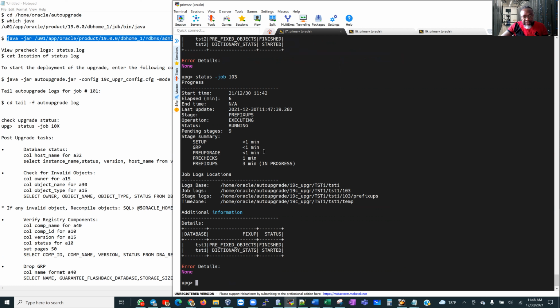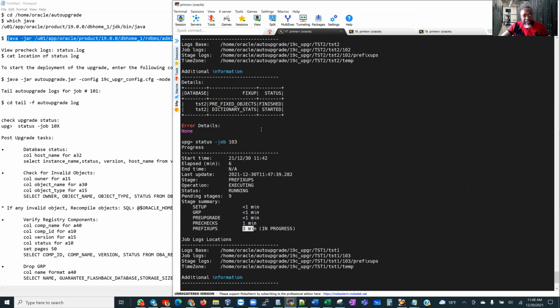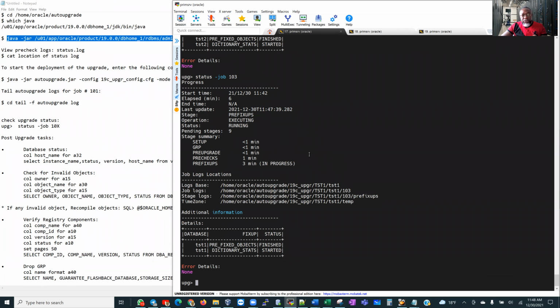And this looks like the same thing. This is almost about where we are. So prefix subs, 3 minutes in progress. This was prefix subs, 4 minutes in progress. So it's actually executing the prefix subs at this point. So at this point, I would probably start off by muting myself and just navigate the screens so that we see what's going on.